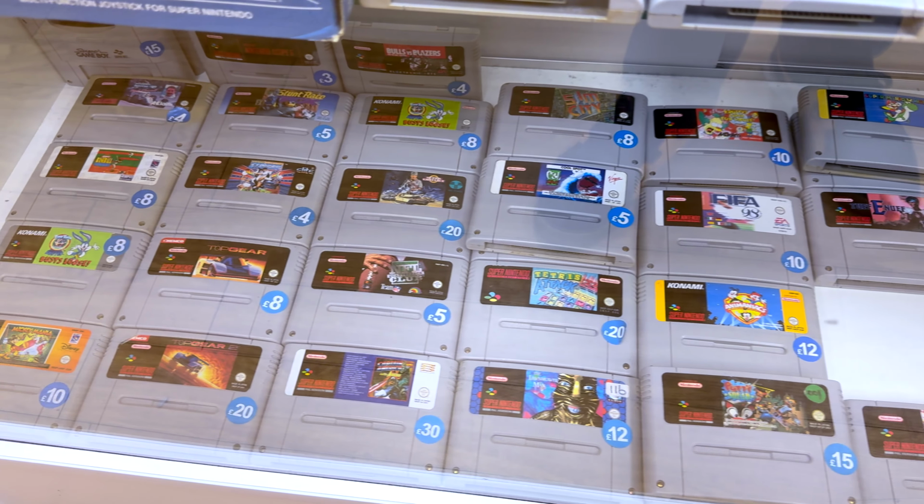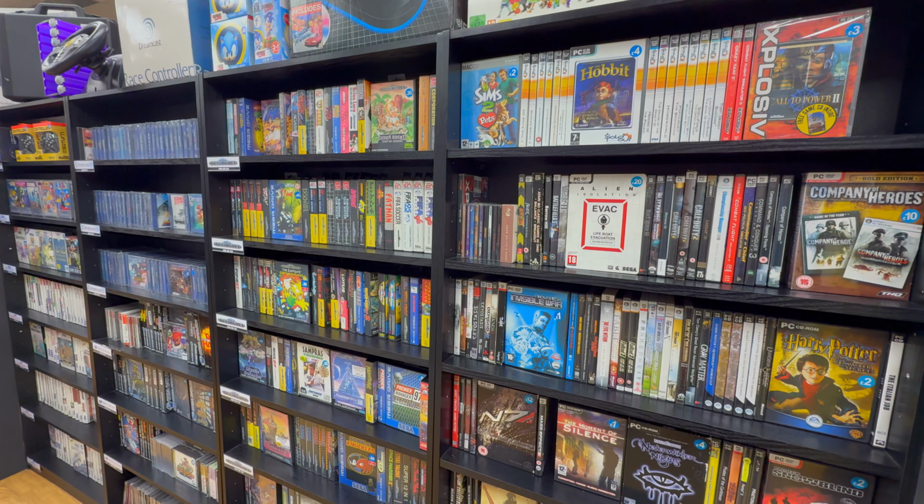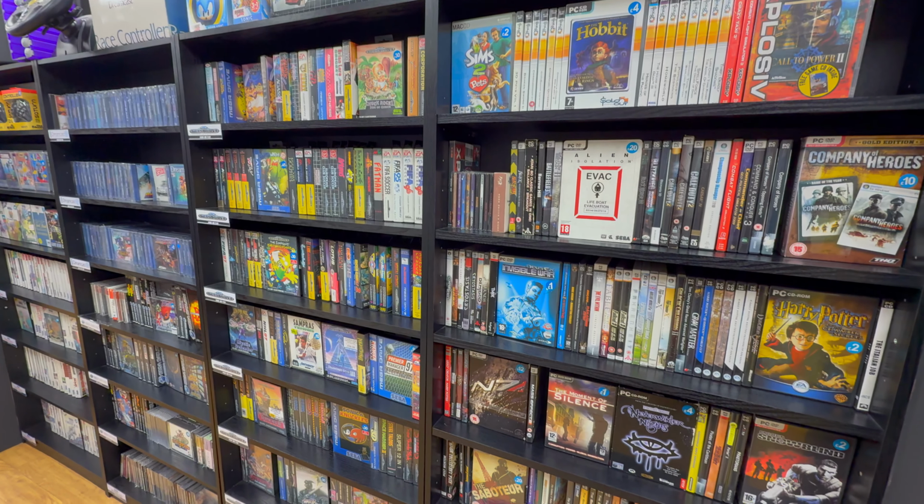And then here was one of my favourite parts of the shop. This was like the Sega shelf, or mostly Sega, and then PC games as well.